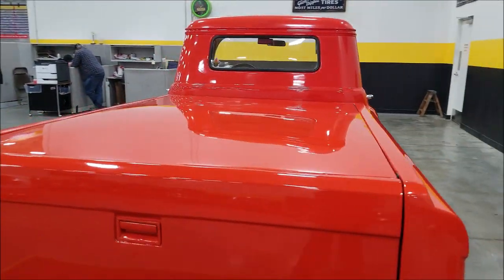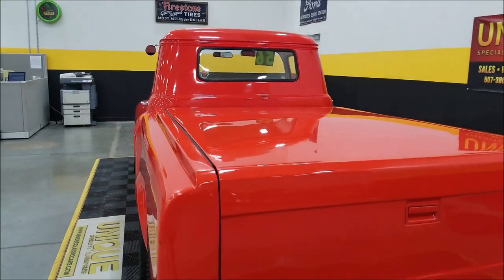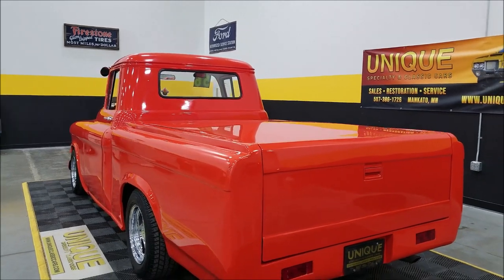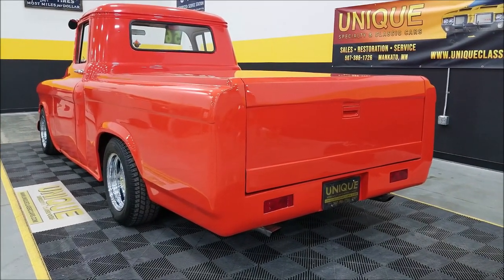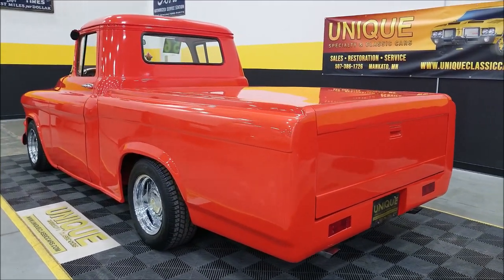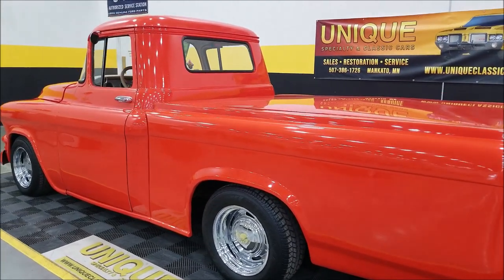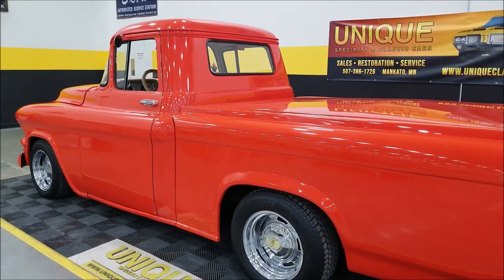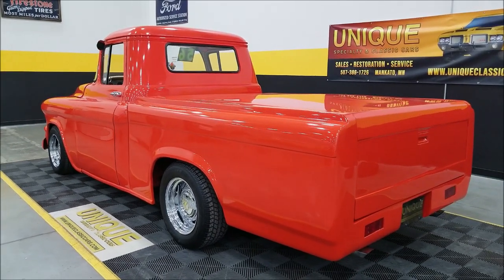Tonneau cover. And that just lifts up like a modern tonneau cover. The rolled pan in the back with the French dip tail lights. When I start it up, maybe I'll pop that up so you can see the rear of it too. Kind of a flat black matte finish spray-in. Not really a bad bed liner, but kind of a flat finish in the bed portion of it. And again, you can see that in the still pictures.